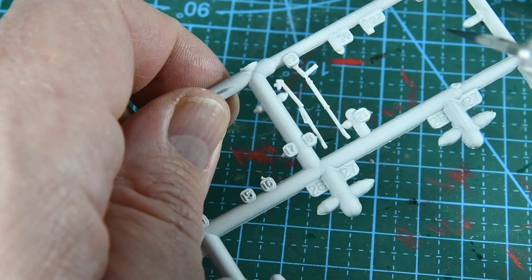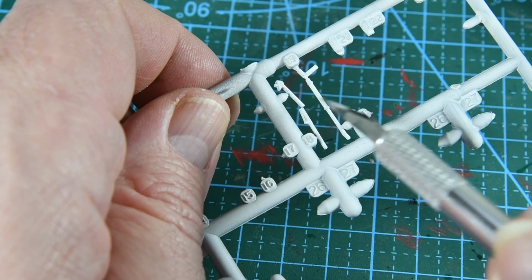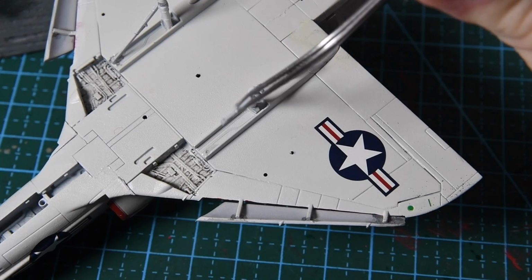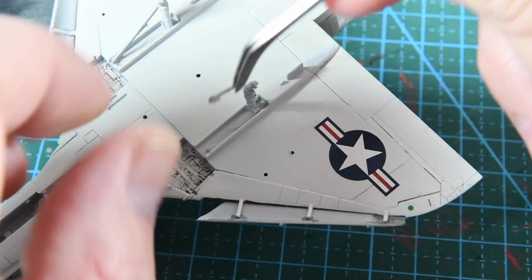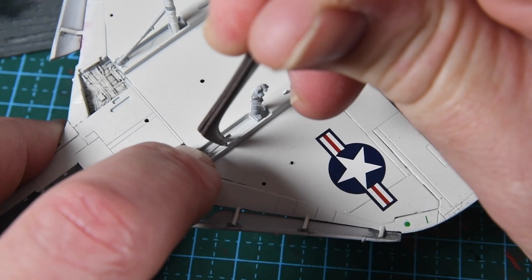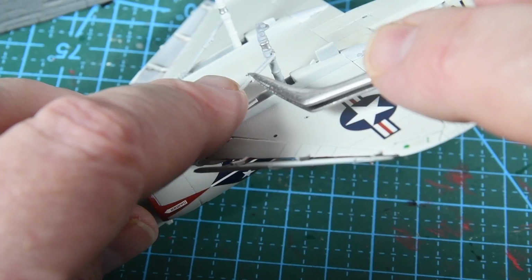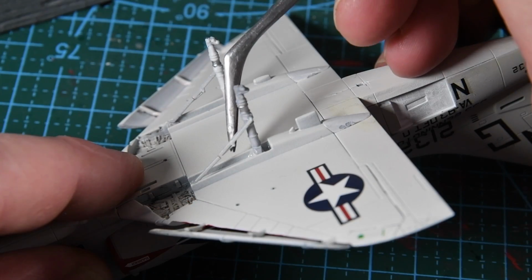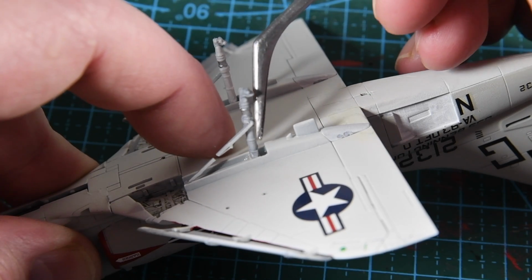Now the actuators, I've found that they snapped at the slightest attempt to remove them from the sprue. I think they're moulded too close for such very fine pieces. I tried both side cutters and I tried a knife, but they still broke. However, there is a workaround. The upper half of the strut fits well into a slot in the wing, and it sort of sits at the correct angle. Now the lower half sits into a hole on the side of the main leg. This means you can align the lower half with the upper half pretty easily, and just add a tiny dab of glue to secure them.